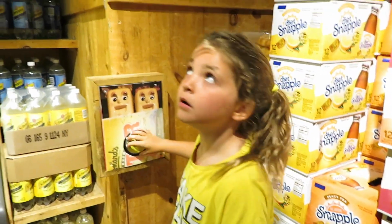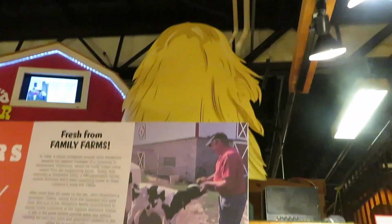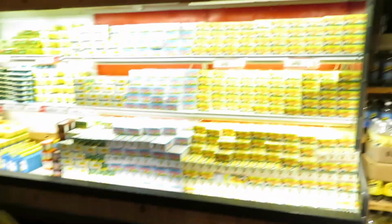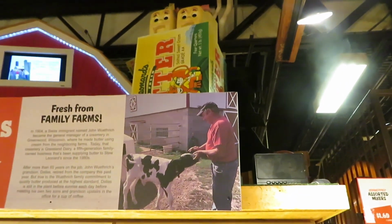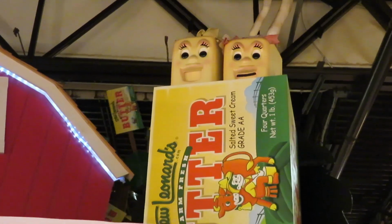And now, ladies, gentlemen, and children of all ages, melting our hearts and spreading joy to our ears, the sweet and creamy voices of those divas of Stew Leonard's, the Dixie Sticks. They're making sweet cream butter here at Stew Leonard's.